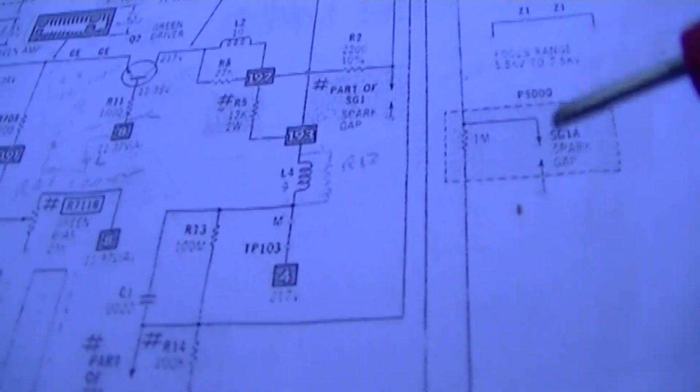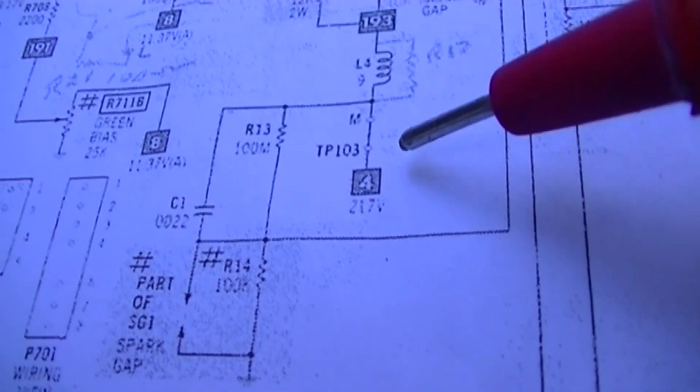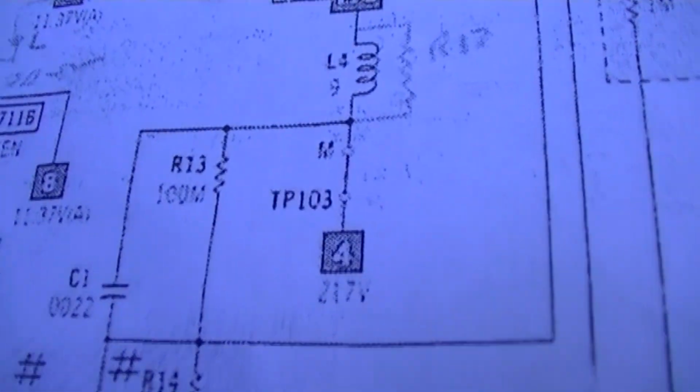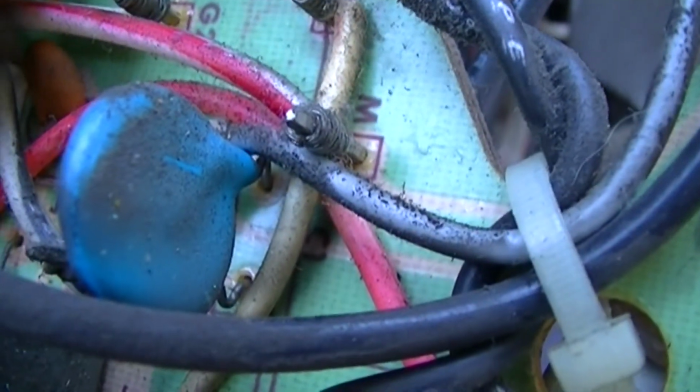So, let's see. Test point 103, 217 volts. Let's see if I can find that on the board here. Okay, so you can see there, that's point M. See that little M there? And we come over here and we find point M right there.